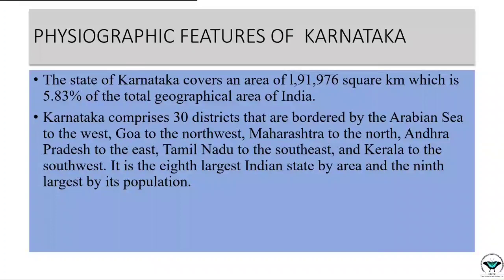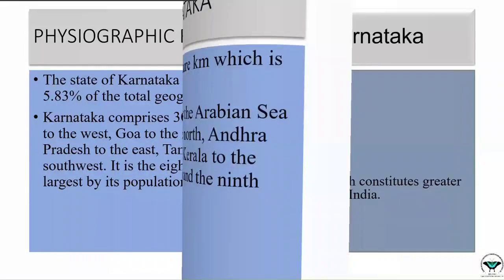Let me just highlight the physiographic features of Karnataka. A quick glance. The state of Karnataka covers an area of 1,91,976 square kilometers. It comprises 30 districts, and is bordered by the Arabian Sea to the west, and 5 other states are on the border of Karnataka. Let us move on to the next slide.